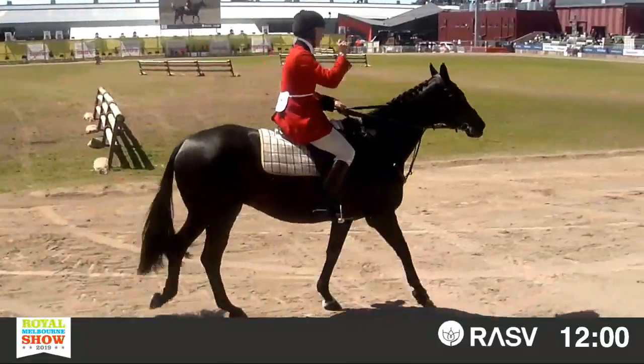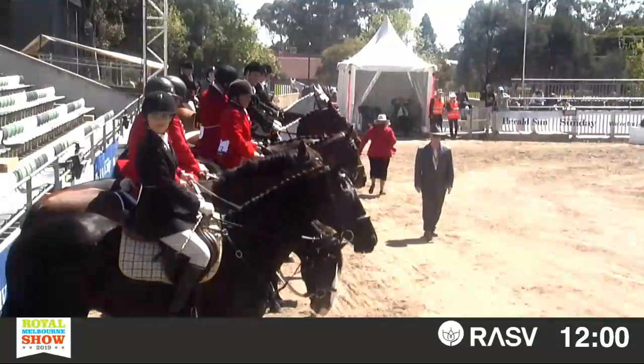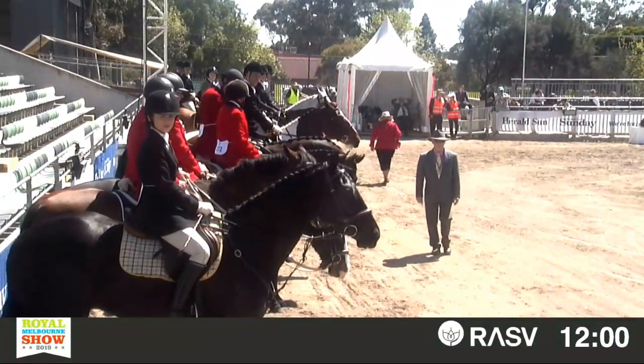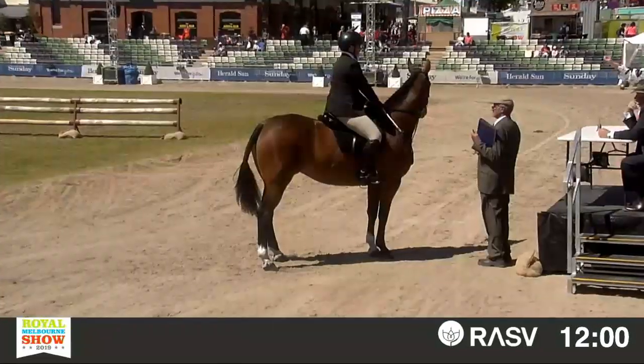Another one of our female competitors about to head out now on her round. It's Just Annabelle's Way, the name of the horse. And representing the Hume Hunt Club, this is Hayley Graham.